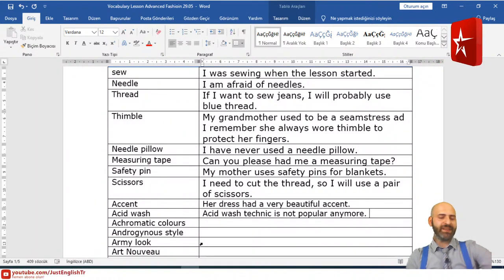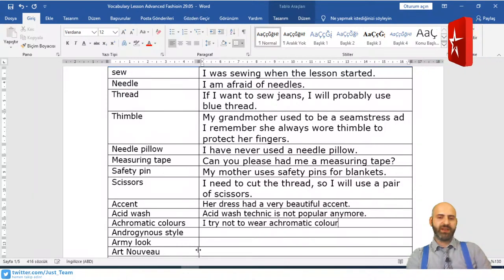The next word, or actually phrase, that we will learn is achromatic colors. Achromatic colors, this means no color. But I'm not saying without any color. No color in fashion means black and white. So if something, for example, a dress or t-shirt, is only black or white, we will say that it has achromatic colors if there is no other color. I try not to wear achromatic colors.